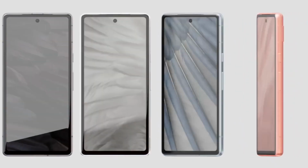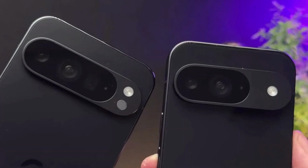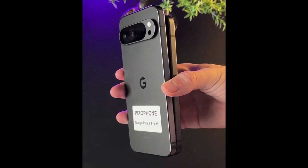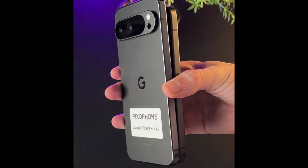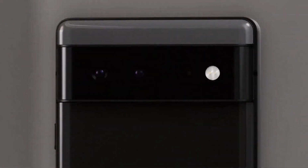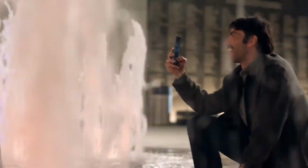The latest leak from the Pixel 9 series reveals some interesting comparisons between the prototype units of the Pixel 9 and the Pixel 9 Pro XL. These videos, originally posted on TikTok, show significant differences in design between the base Pixel 9 handset and the top-of-the-line Pixel 9 Pro XL. Now, while these are still pre-production models, they give us a pretty good idea of what to expect when Google introduces the new Pixel 9 series on August 13th.